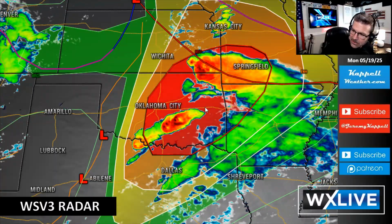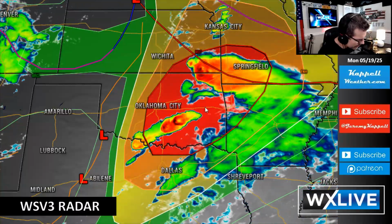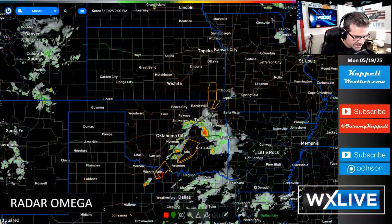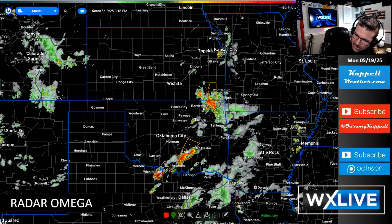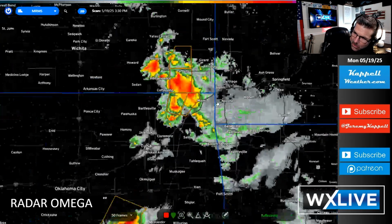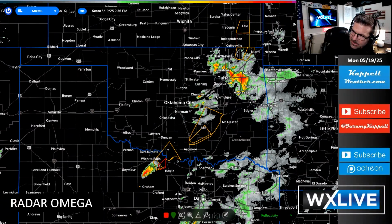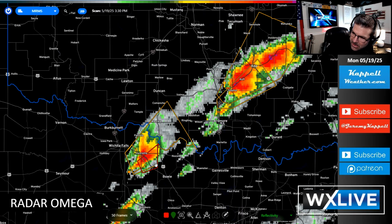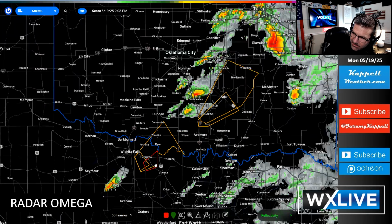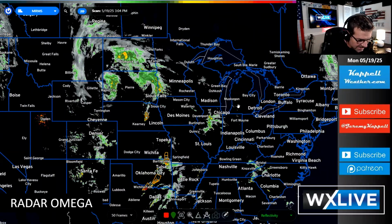I'll look underneath those storms here briefly as we go on over to our Omega radar. And there's a look at Omega showing you we do have thunderstorms, and those are thunderstorm warnings there in orange. Now moving into southeastern portions of Kansas, much of eastern Oklahoma. In red, that looks like one tornado warning just southeast of Wichita Falls. And we'll monitor that.